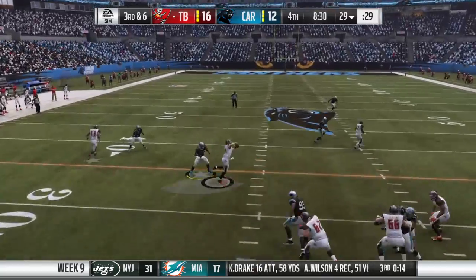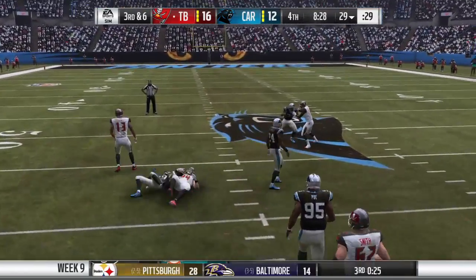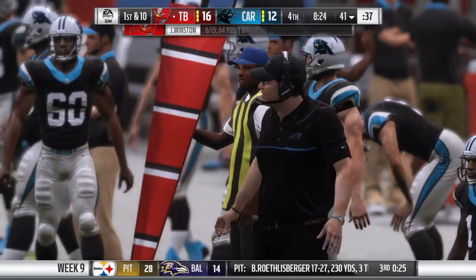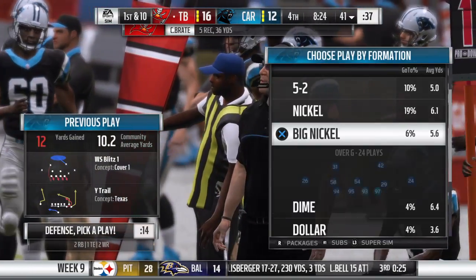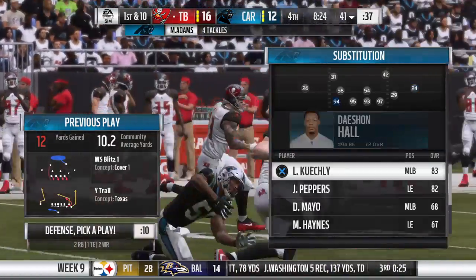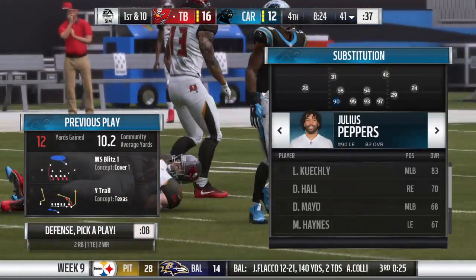To throw, Winston. And Boyd has it over the middle. And they get him down, but not before he takes it across the 40-yard line. The Buccaneers' first, Winston to Brate. He's been the go-to guy. They needed a big play there on 3rd down. Went his way. It worked out.